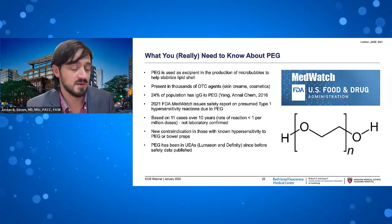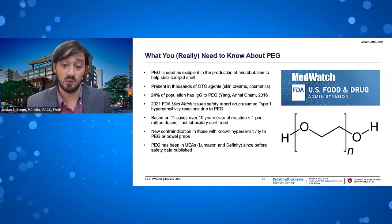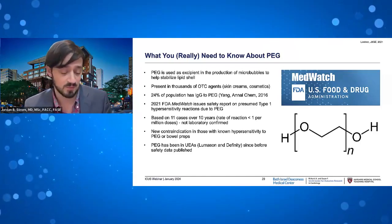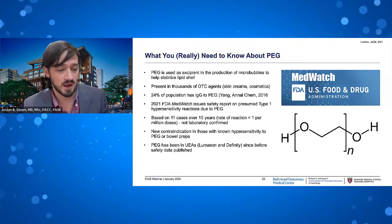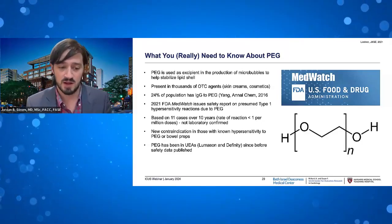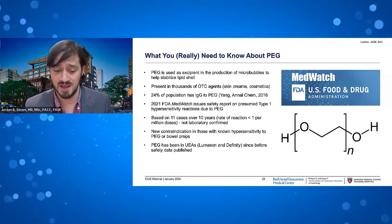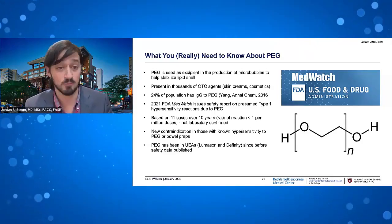That being said, if you do encounter a patient that has had an allergy to PEG, or for example, has had a hypersensitivity to bowel preps, we know that a lot of bowel preps, like Miralax, have polyethylene glycol in them, then that may be something to consider and be aware of. But in general, it's been used for many, many years. There are two of the agents that do have PEG in them, Lumason and Definity. One, Optison, does not. It uses an albumin shell.